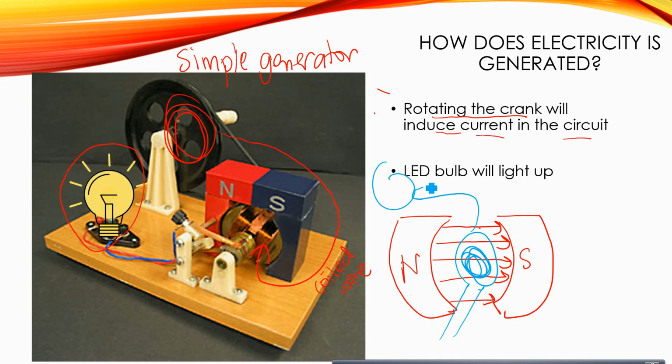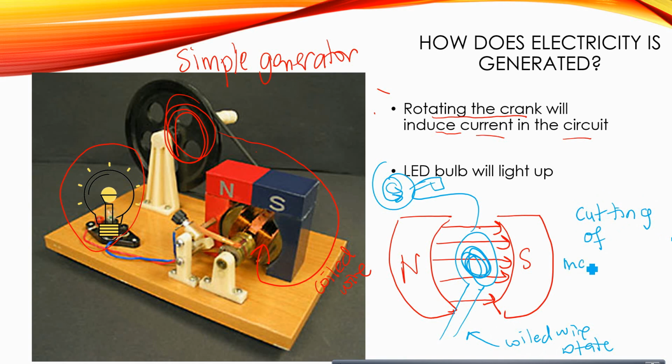Okay, so every time the crank rotates, when the crank rotates, it will cause the coil wire to rotate as well. So, when it rotates, it will cut the magnetic field lines. Okay. So, here there is cutting of magnetic field lines. Okay, there is cutting there. So, the magnetic field lines are being cut by the coil wire when it rotates.